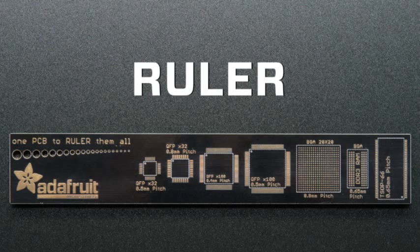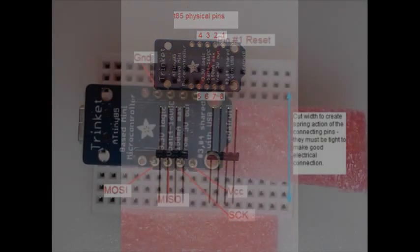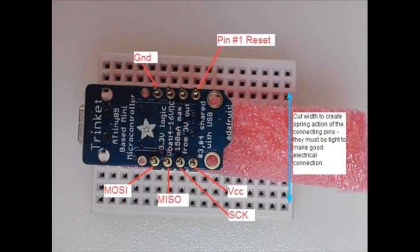So this isn't part of the learning system, but I did want to mention this. This was in our forums. Someone showed how to make a programmer for the Trinket. If you want to program it with an AVR programmer such as USB Tiny, the reset pin is exposed, so you can do that pretty easily. So not in the learning system, but it was just a forum post, so check it out.